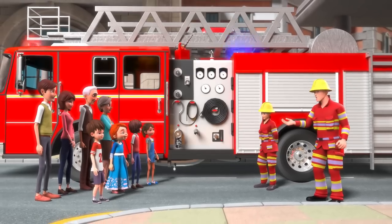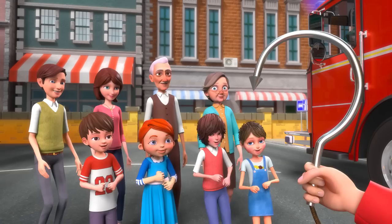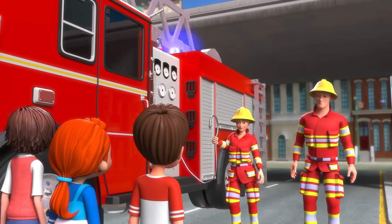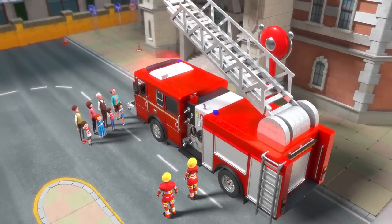It has lots of cool gadgets, such as a hook for pulling things, and a ladder for reaching tall buildings. Yay!